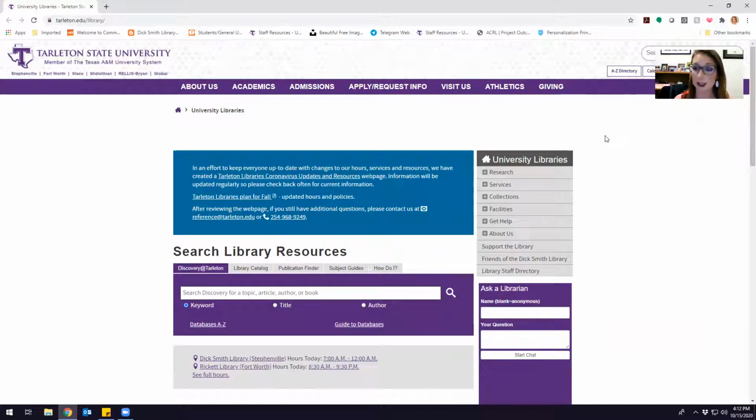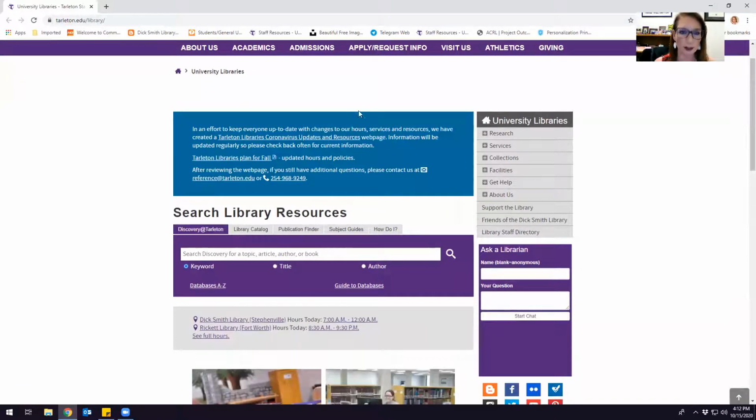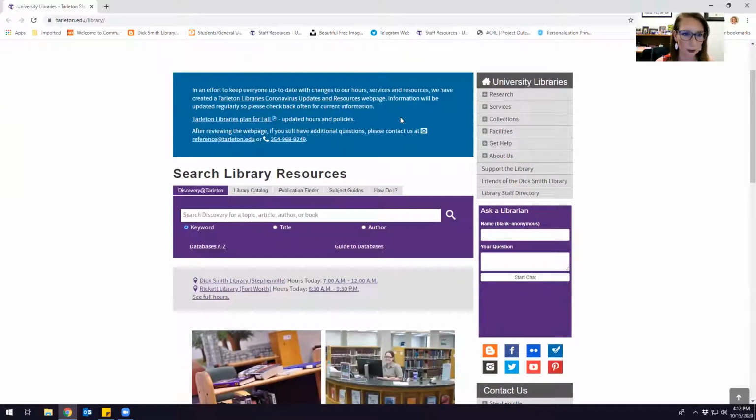And everything you need is actually available from the library's website. So you don't physically have to come into the building if you don't want to. Of course, you're welcome to. We love seeing students. But if it's in the middle of the night and you just need to do something, everything is available on the website. So let's take a look at the website. You should be able to see it on your screen. Let me know if you can't.